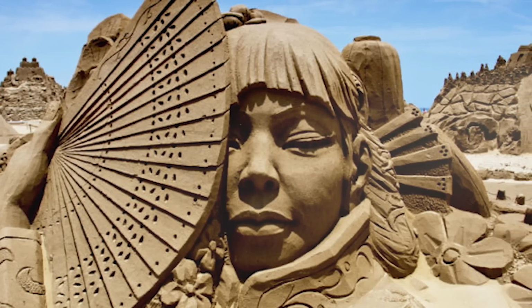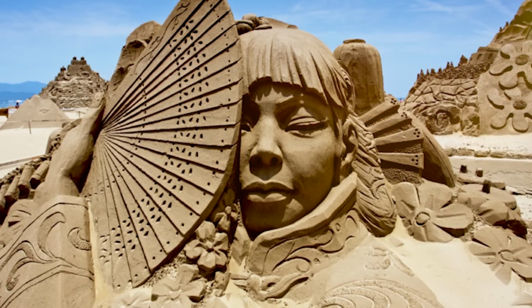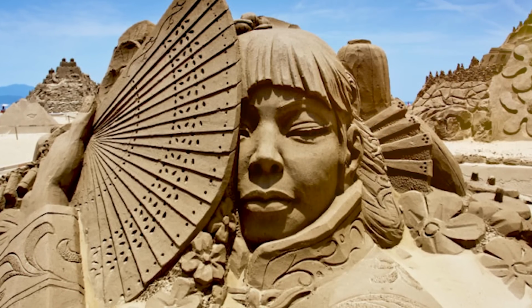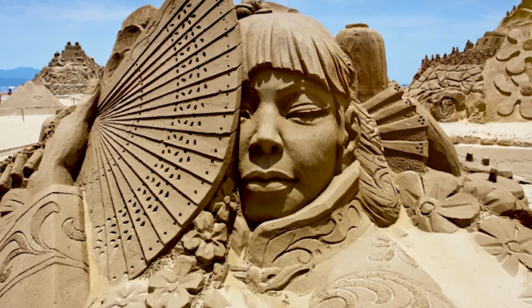Lips, cheekbones, eyebrows, even eyelashes are all photorealistic here, displayed in the sand. This is the type of sandcastle that belongs preserved and on permanent display in a museum rather than on a beach, where it will soon be blown away by the winds and washed away by the ebbs and flows of not just time, but the sea.